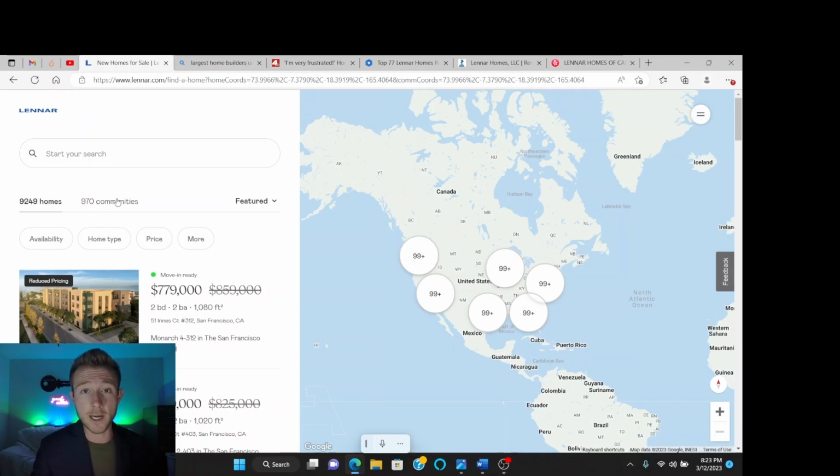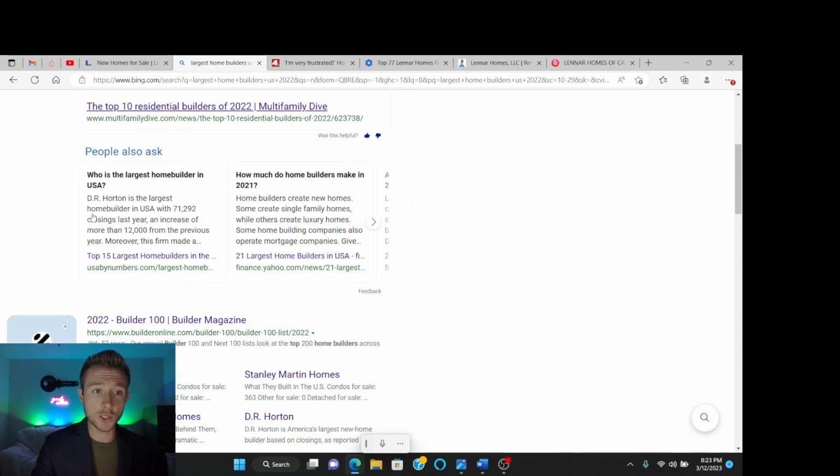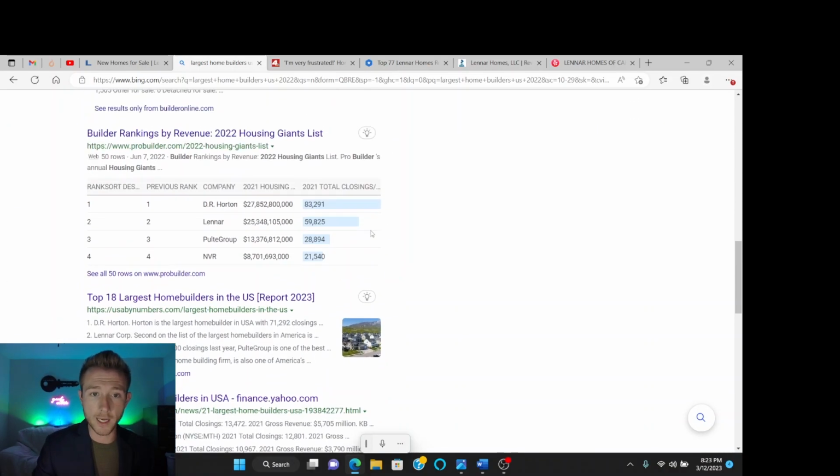And this is across 970 communities. And as you can see here, Lennar is the second largest new home builder. And with their numbers right here, DR Horton coming in number one with $27 billion of revenue and 83,291 closings. Lennar just behind at $25 billion in revenue and 59,825 closings. Now we're going to take a look at this video right now, and this is really just about the consumer telling their story, a couple of consumers, and sharing what their experience has been with Lennar Homes.